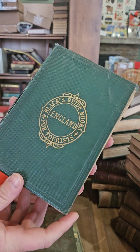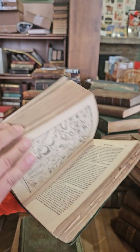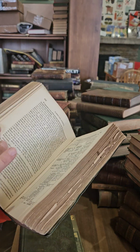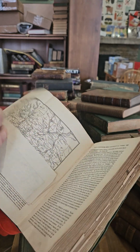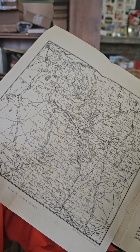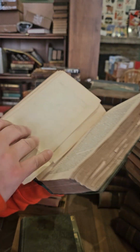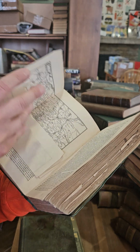Black's Guidebook for England, Picturesque Tourist of England. This one's full of maps. Lots of folding maps in this one. Let's see what we got. We got Derbyshire. Pretty cool. Road maps. Oops, guess it would help if I folded it correctly.